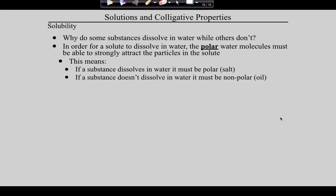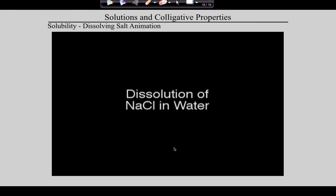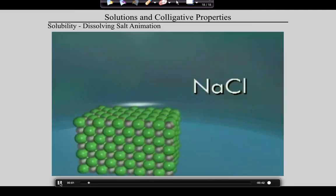Well, guys, to answer that, you need to understand what happens when salt dissolves. So, animation first, simulation second. So guys, this is what it looks like when salt dissolves in water. Can you see the similarities? Look at what I've got. This is how we represent salt. The greens are the chlorides, the sodiums are the grays. So it's just really a representation of this. But then guys, we're gonna bring in the water. Here comes the mosh pit.